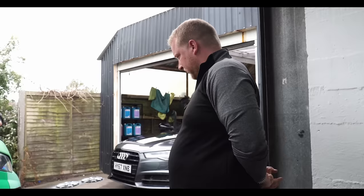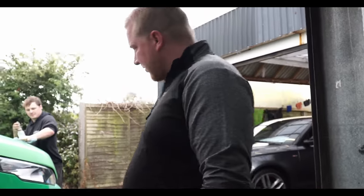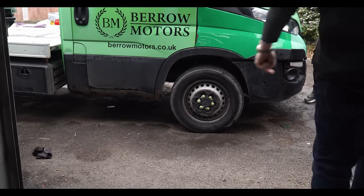Back to the original green pea. We'll try and do the wheels a quick blast in silver as well. We put some acid cleaner on them. I just have to rinse like the old paint.